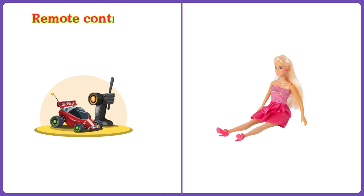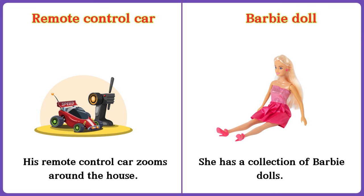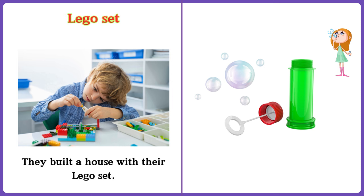Remote control car. His remote control car zooms around the house. Barbie doll. She has a collection of Barbie dolls. Lego set. They built a house with their Lego set.